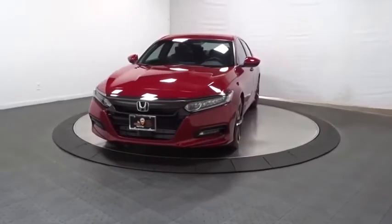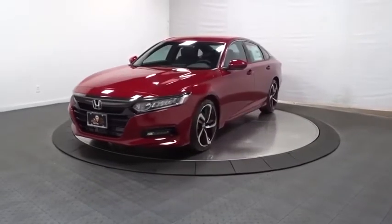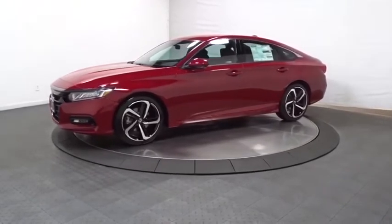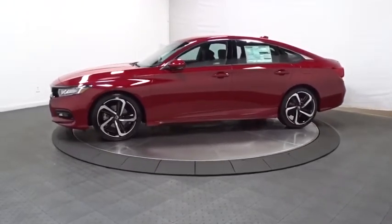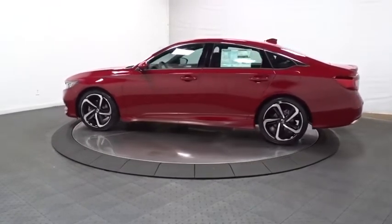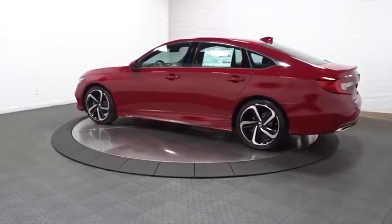You are going to love the 2020 Honda Accord. Ingeniously simple, yet overflowing with luxury and technological creativity, all that and more in the Accord. This vehicle has less than 100 miles. Here are some of this vehicle's great options.